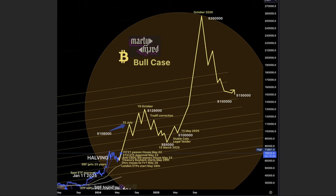And how could that look if we take a look at the future, for example? You know, here SBF gets 25 years. Here we have the halving. You know, we go sideways. Maybe here the FIT 21 passes the House, May 22. ETF approval. We have now the anti-CBDC bill passing. Even Trump saying that he's not going to do CBDC. The Treasury buyback starts the 29th. DTC moves to T+1 in May. And the London ETP starts May 22.